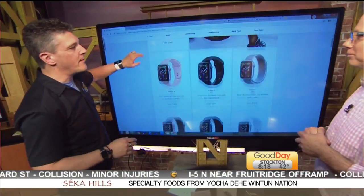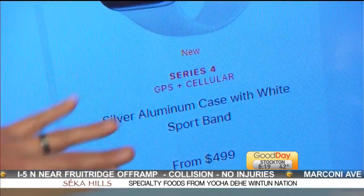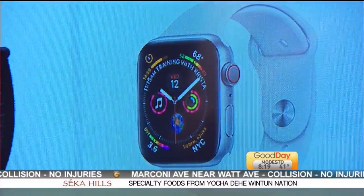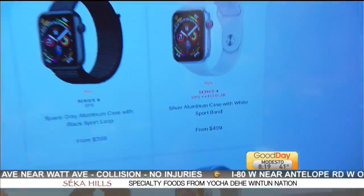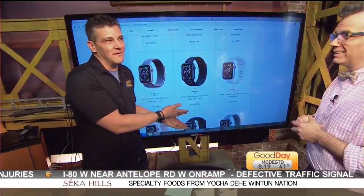So the cool part about the new Apple Watch Series 4 is you get GPS and cellular, so you can leave your phone behind as you go run off on a trail, which is pretty cool. Bad news? $500. You can get the Samsung LTE version for $350. Also not awesome, right? But you get to leave your phone.